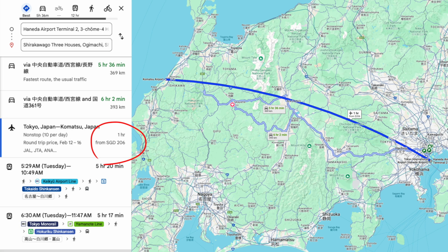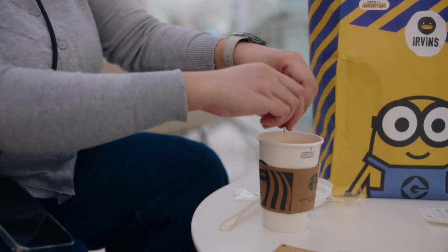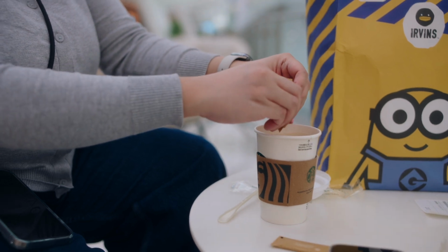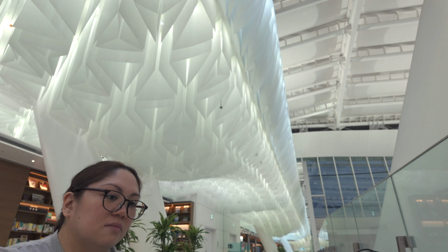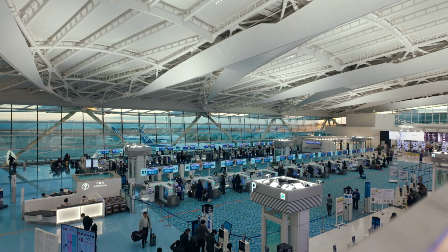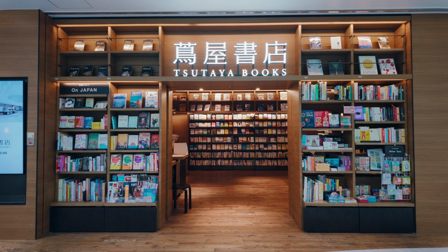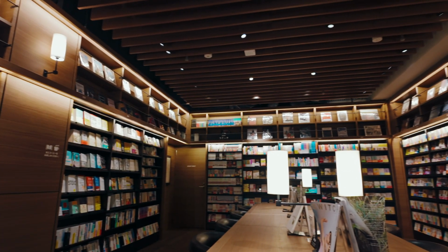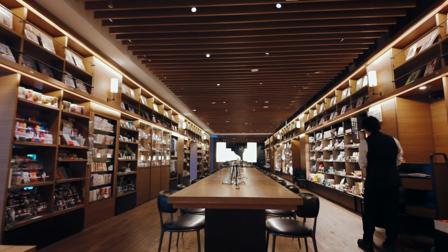Instead of taking the Shinkansen or a bus, we opted to fly to the nearest airport and rent a car, cutting down travel time significantly. Of course, this plan worked because we were on standby tickets. If we were paying full price, we probably wouldn't have done it this way. We had a short wait at Haneda Terminal 2 before catching our connecting flight to Komatsu, the airport we chose as our gateway to Shirakawa-go.